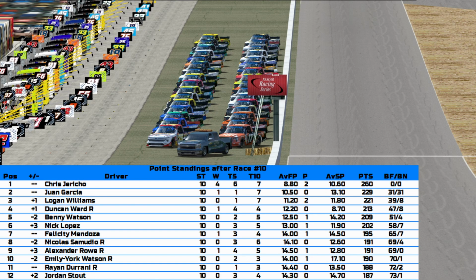And he is 39 points behind Duncan Wood in 4th, minus 47. Ben Watson in 5th, minus 51. Nick Lopez having a very quiet, inconsistent season for the split. Was part of that 1-2 finish last week at Las Vegas, and running inside the top 6 in the points. First road course race winner Felicity Mendoza in 7th in points, minus 65.